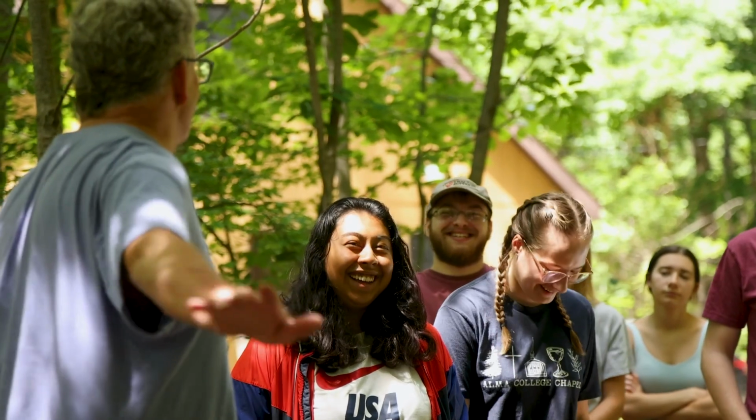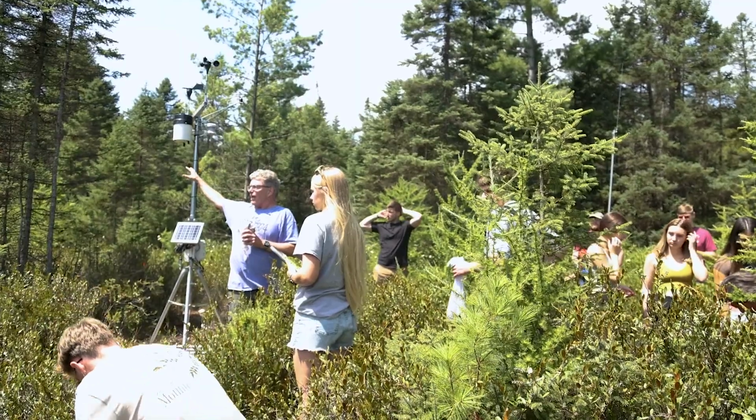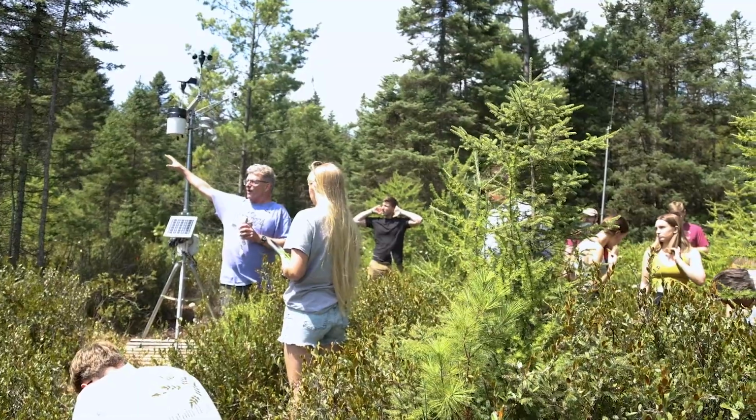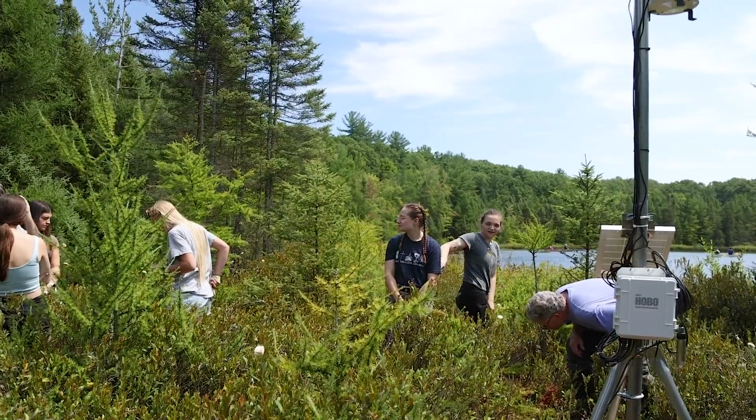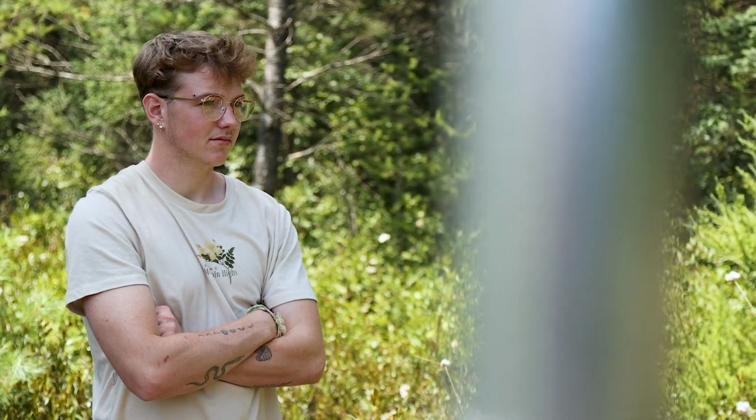We had a donor, David and Kathy Kozad, a number of years ago make a donation contribution. We bought this weather station. That weather station is situated down on the lake, and we can measure a whole bunch of different sorts of variables like incident radiation, air temperature, water levels, wind speed, wind direction, those sorts of things. And those are all important variables for understanding how environments will affect plants and animals.